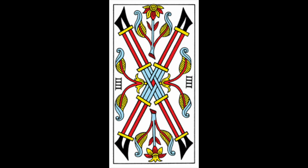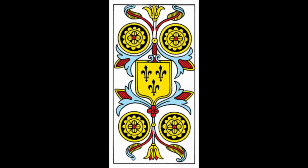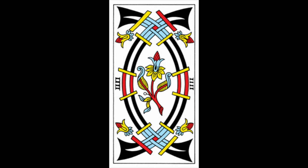Now, 4s represent the planet Jupiter, and Jupiter is the planet of expansion, and it's also the planet of mercy. It's the planet of justice and the planet of goodness. So all good. It's a very benign planet. Now, 4s represent the need for order. The motto of every 4 is order is heaven's first law.